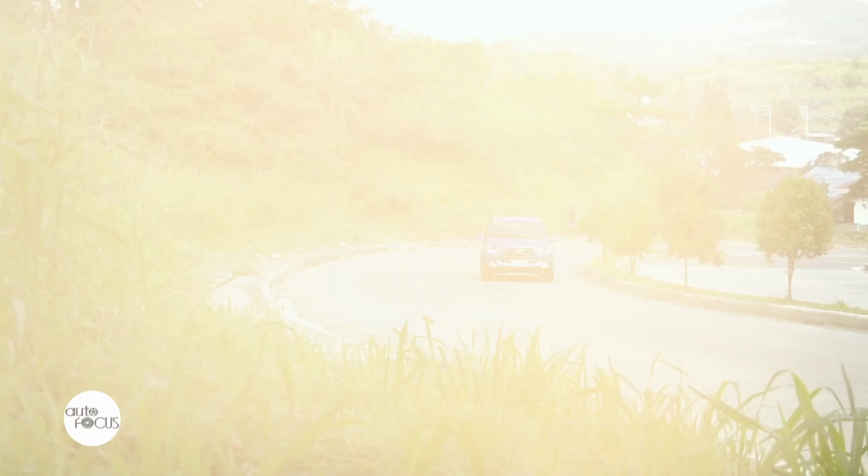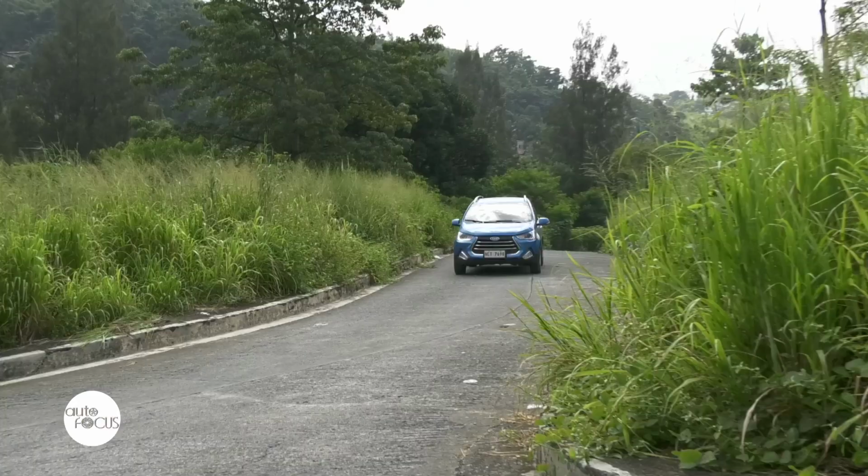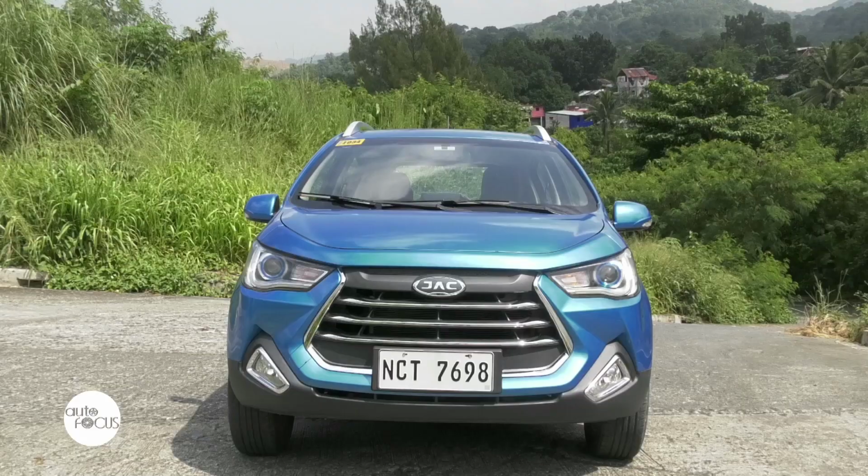For safety and security, the S1 is equipped with JAC standard safety and security features. It includes anti-lock braking system with electronic brake force distribution, dual airbags, keyless entry, central locking, alarm, and immobilizer.